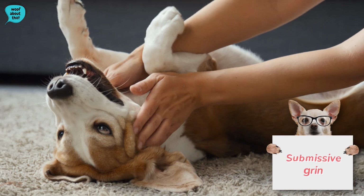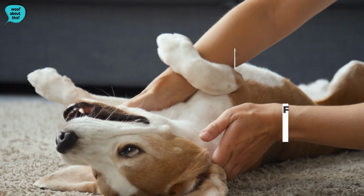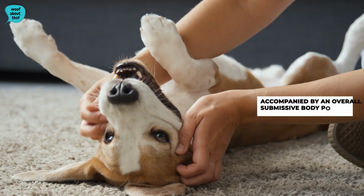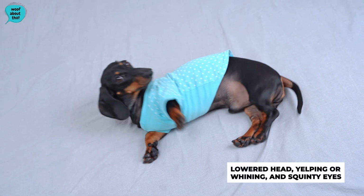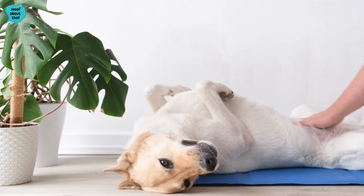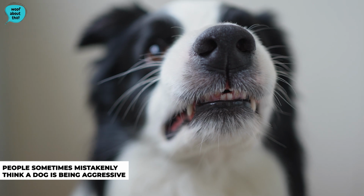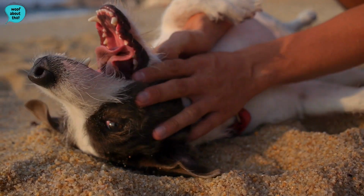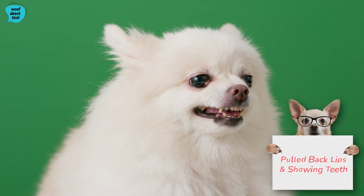Submissive grin. Some dogs show a submissive grin when they're feeling extremely submissive. They pull their lips up vertically and display their front teeth. This signal is almost always accompanied by an overall submissive body posture, such as a lowered head, yelping or whining, and squinty eyes. Only some dogs grin this way. People sometimes mistakenly think a dog is being aggressive when, in fact, he's grinning submissively and trying to communicate the exact opposite of aggression.